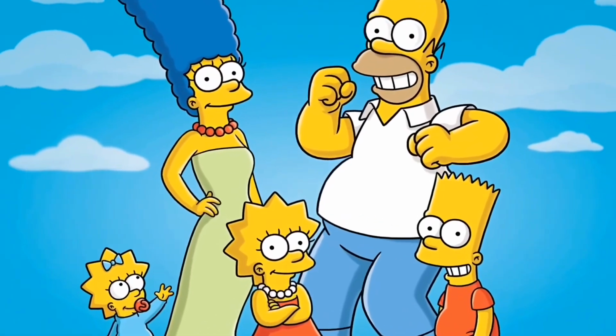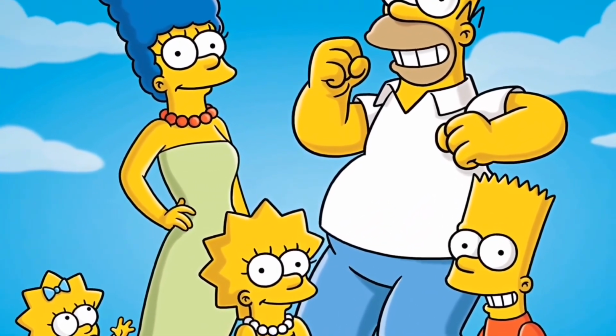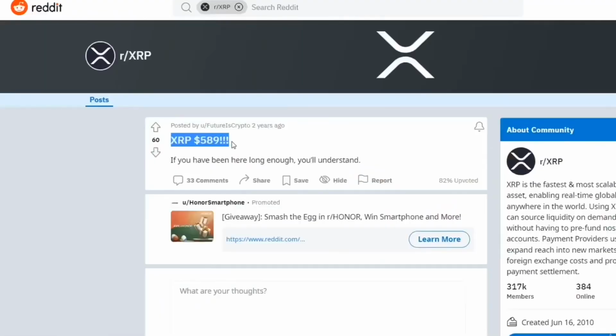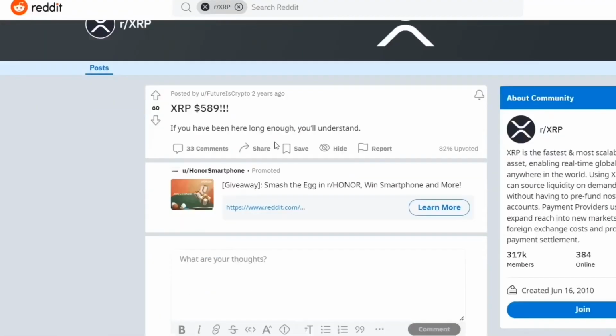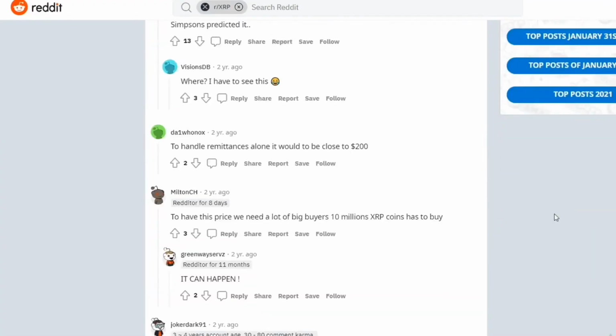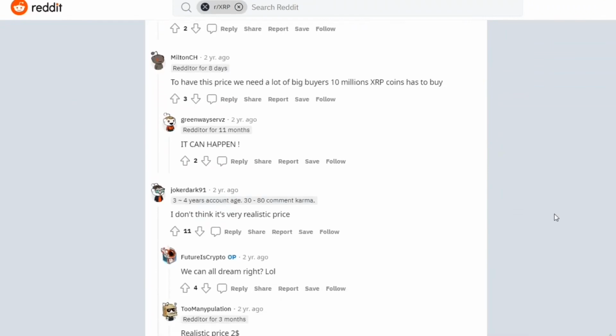XRP is one of those coins you don't want to miss out on because it has so much potential. We often refer to XRP as the real deal biscuit coin because it is no Triscuit. And if you're a Robinhood user, you're probably asking yourself why it's not available to buy.